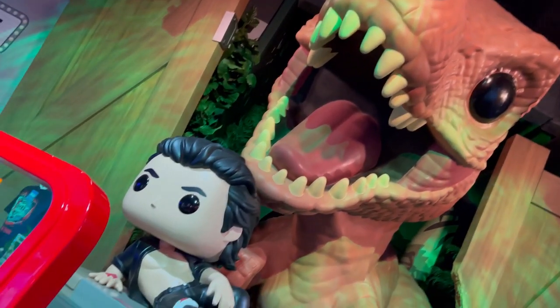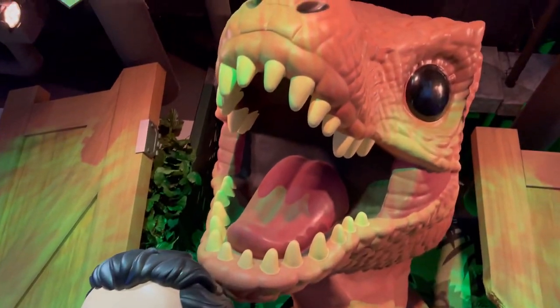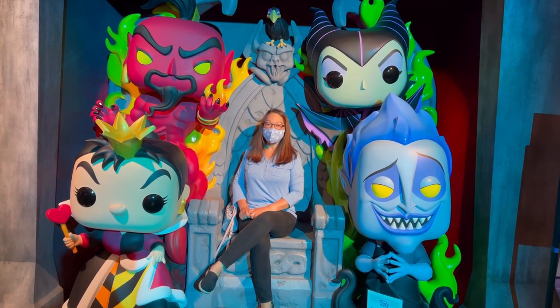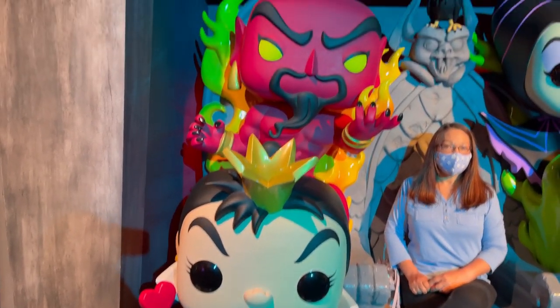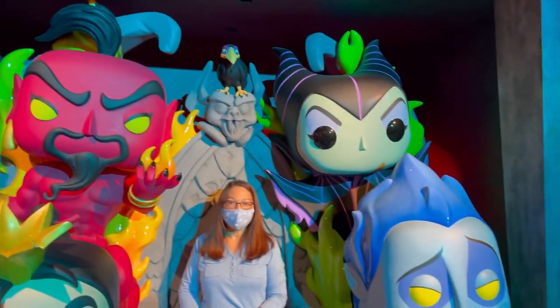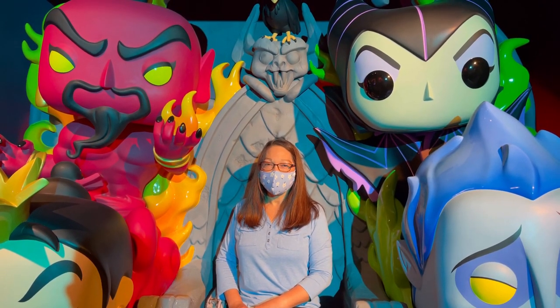Imagine being chased by that guy. Well, of course, with your shirt wide open, who wouldn't be chasing you, right? Well, here we have the villains. Joke, joke. Off with their heads. So do you feel right at home there with the villains?